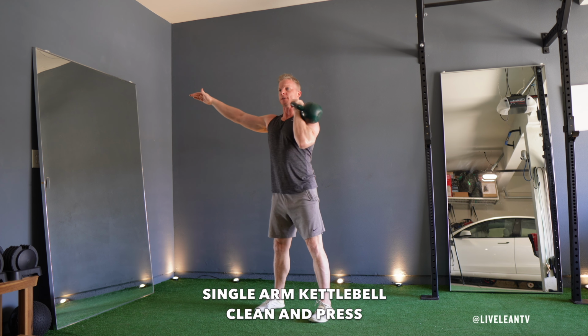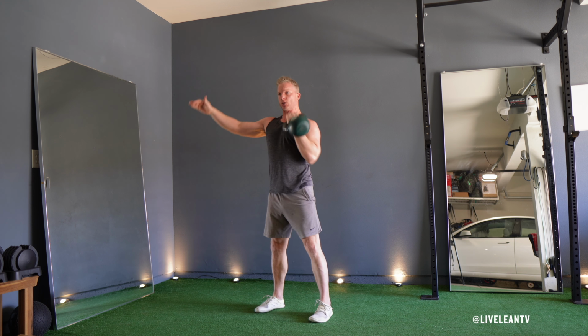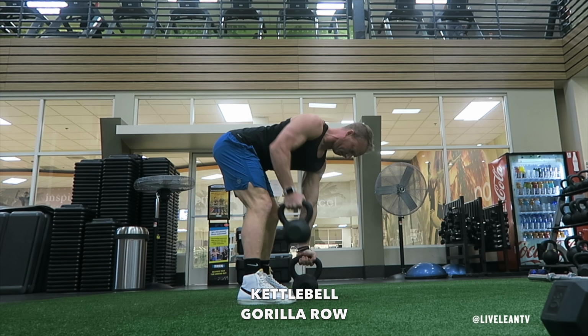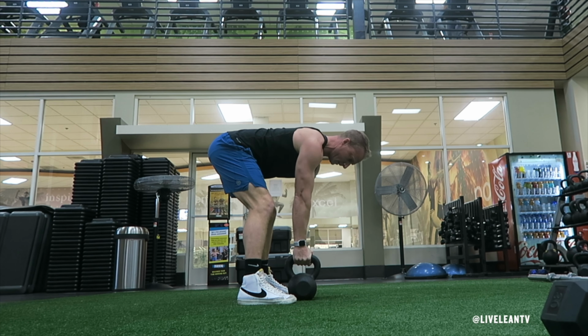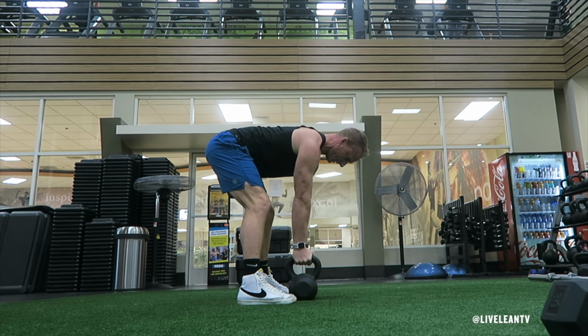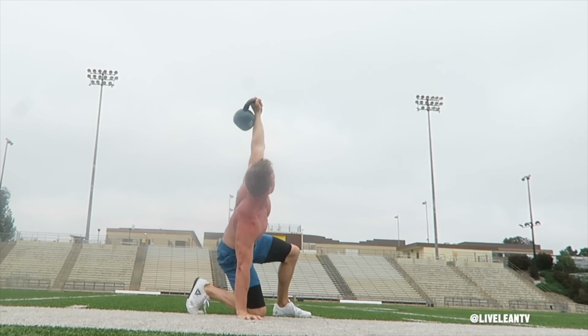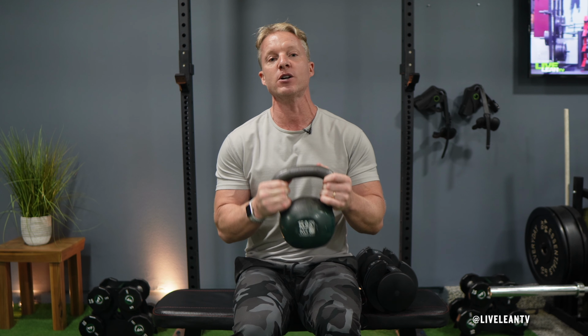The single arm kettlebell clean and press, a full body exercise that builds upper body strength, including shoulders, back, and arms, while engaging the core. The kettlebell gorilla row strengthens the back, arms, and shoulders, helping improve posture and upper body mass. The kettlebell Turkish get-up targets the shoulders, core, and hips, improving stability and functional strength. So these exercises focus on large muscle groups, promoting hypertrophy and overall muscle development.